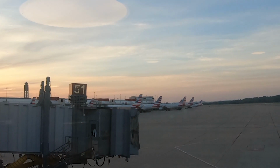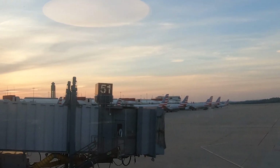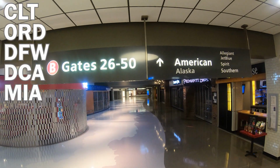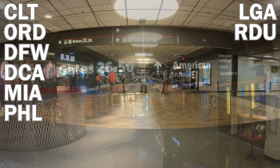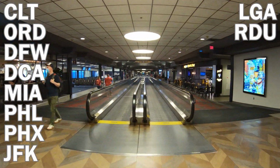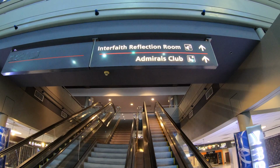Nevertheless, American Airlines still has more departures from Pitt today than any other airline, fully 1/4 of the airport's traffic. They serve several of their hubs, including, ironically, Philadelphia, as well as additional service to LaGuardia and Raleigh-Durham. Suspended routes to their hubs at Phoenix and JFK will return in August of 2021. American still maintains an Admiral's Lounge at the airport, located upstairs in the central core.